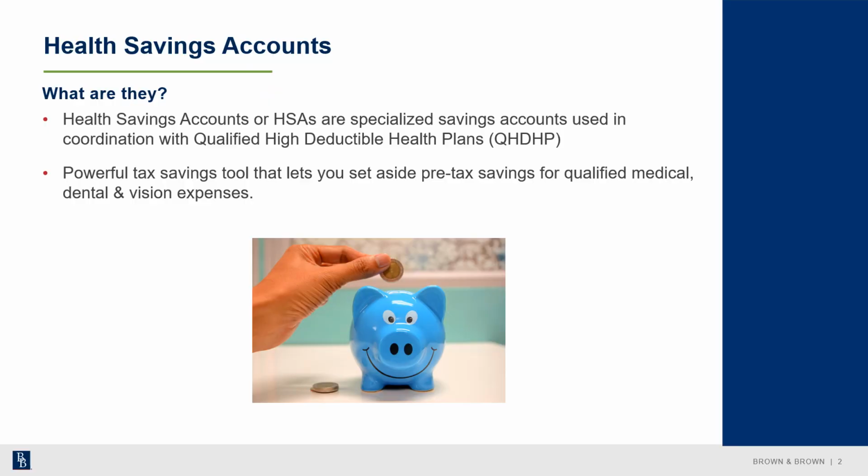So what are health savings accounts? These are specialized savings accounts that are used specifically with qualified high-deductible health plans. They're powerful tax savings tools that allow you to set aside pre-tax dollars to be used for qualified medical, dental, and vision expenses, either current or in the future.